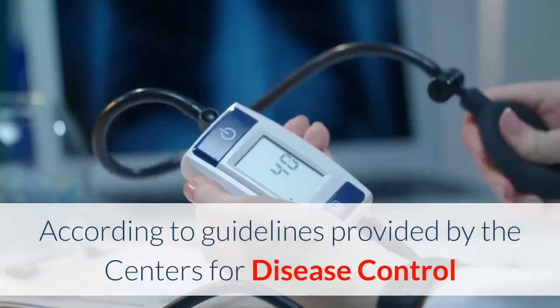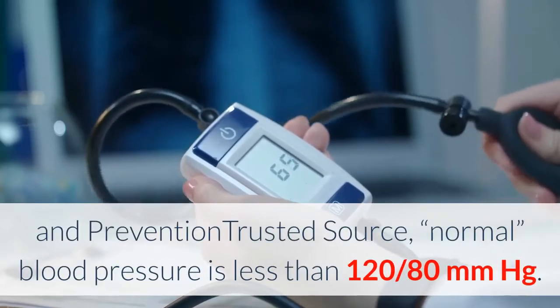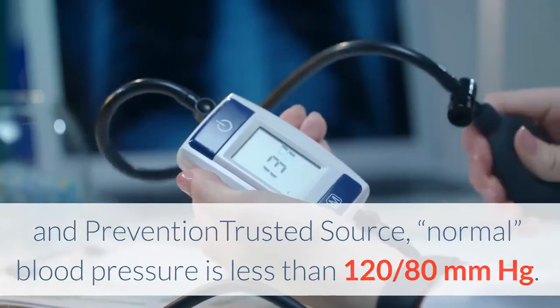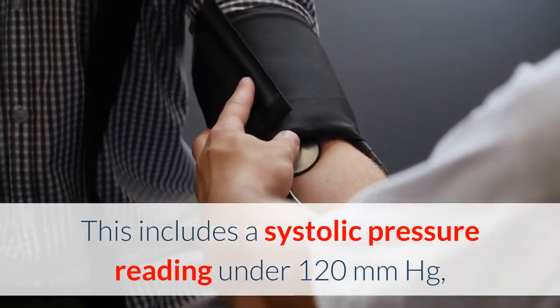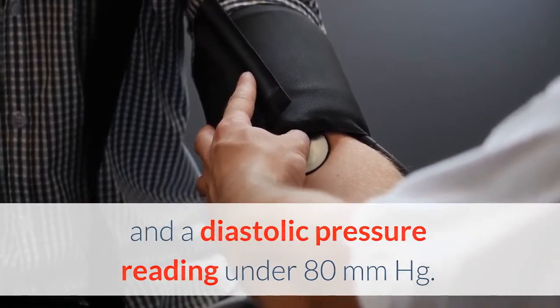The quicker your blood pressure returns to its resting level, the healthier you probably are. According to guidelines provided by the Centers for Disease Control and Prevention, normal blood pressure is less than 120/80 mm Hg. This includes a systolic pressure reading under 120 mm Hg, and a diastolic pressure reading under 80 mm Hg.